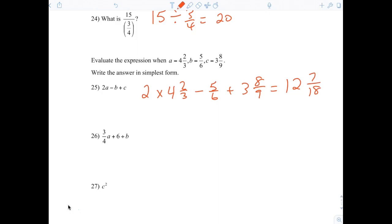All right. For 26, we do 3/4 times 4 2/3 plus 6 divided by 5/6. And somebody tell me what that is. 10 and 7/10. Anybody else? Please confirm that. I need someone else. 10 and 7/10. Everybody good?